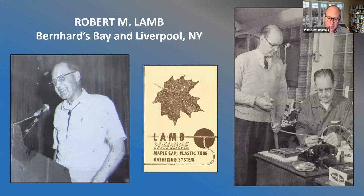So according to Fred Winch, the former Cornell University maple specialist, Lamb's entry into the plastic tubing world began in 1955, when one of his chainsaw sales agents came to him. The sales agent was named Dick Howard, and he was also a Cornell University extension forester. He came to Bob Lamb and said, "I was noticing one of my customers was using plastic pipeline, like what we might consider today's PVC pipe, to try to rig up a system to go from his taps in his trees to buckets on the ground."